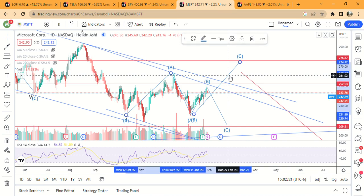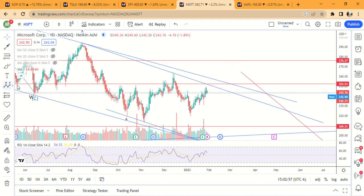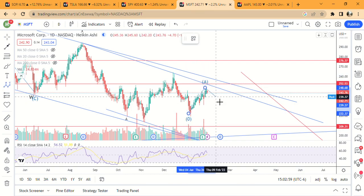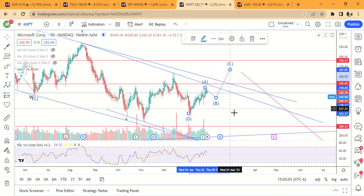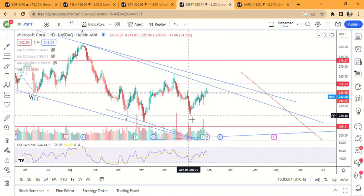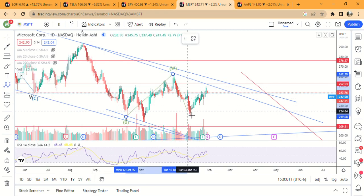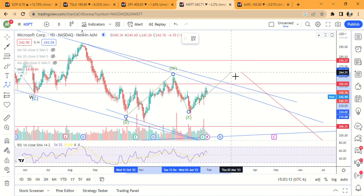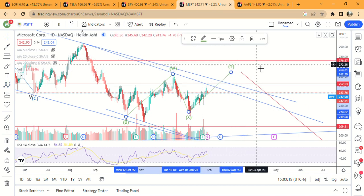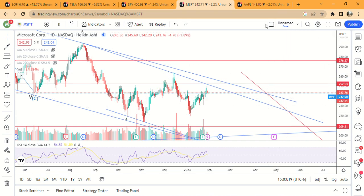So is it going to be that, or are we just going to get a normal ABC move like this, in which case that would make the whole thing again WXY. So W, X, and Y like that. And then we sell off after that. So Microsoft, just kind of watching, same as SPY.